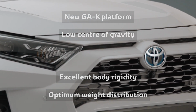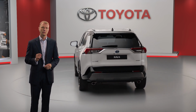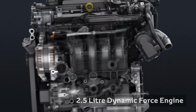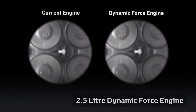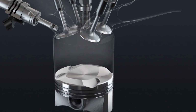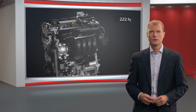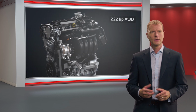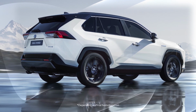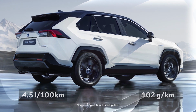Increasing customer demand for our self-charging hybrid system is key to the RAV4's continued success, so we've progressed to the new generation. It incorporates our new Dynamic Force 2.5-litre petrol engine, which has a world-leading thermal efficiency of 41%. It's a powerful system, producing a combined 218 horsepower for the two-wheel drive and 222 horsepower for the all-wheel drive, and accelerating from 0 to 100 kilometers per hour in 8.1 seconds. It is supremely efficient, with figures of 4.5 liters per 100 kilometers and 102 grams per kilometer of CO2 emissions.